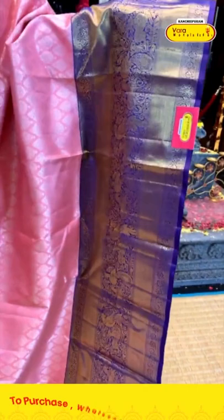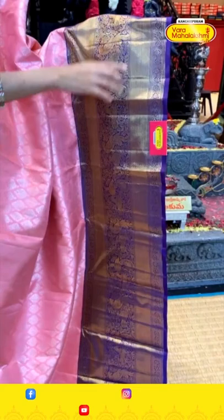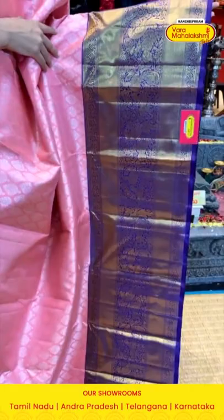Border is in purple color, has zigzag lines, florals and leaves shawl, cross lines. We have parrots with deers, florals and leaves shawl. And then again we have cross lines and florals and leaves shawl. All the work is in gold zari again. Here is our pallu. It has dollars and cross checks, lovely brocade work in gold zari. We also have small florals in the cross checks. And let's have a look at the contrasting blouse.